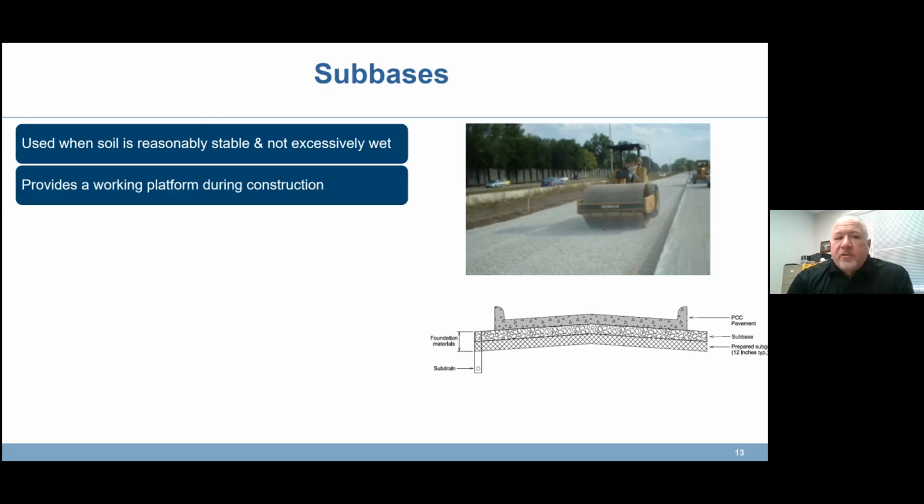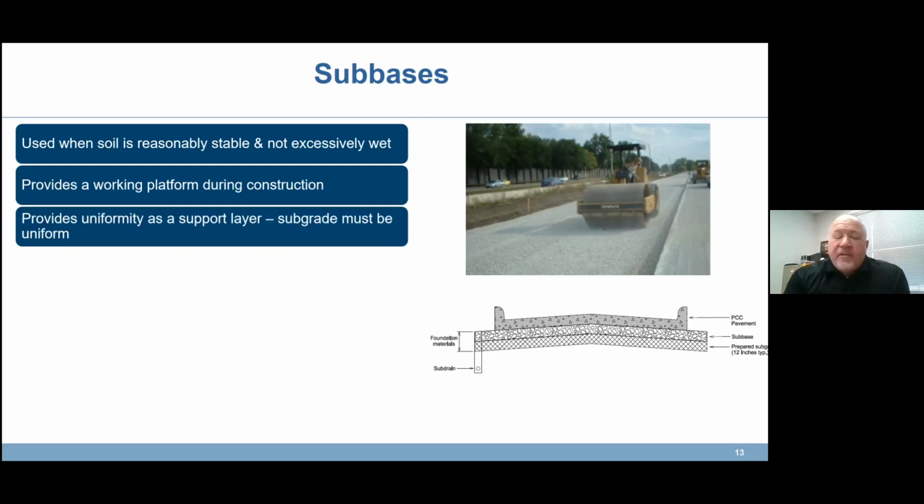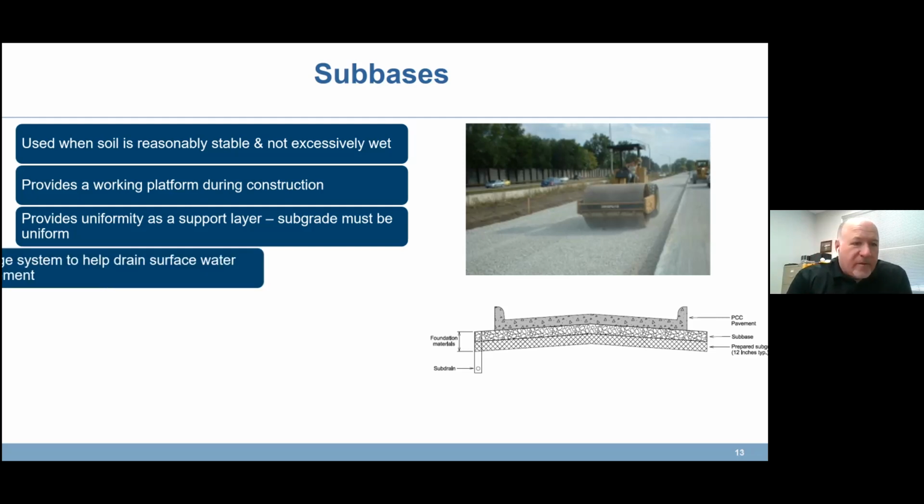We tend to use those subbases as, I like to call them, an insurance blanket, if you will, that helps provide a working platform and provides uniformity, as I said earlier, only if the subgrade is uniform. So if you throw a rock layer on top of a non-uniform subgrade, or a subgrade that's not passing the proof roll test, it's going to be reflected in that subbase layer.